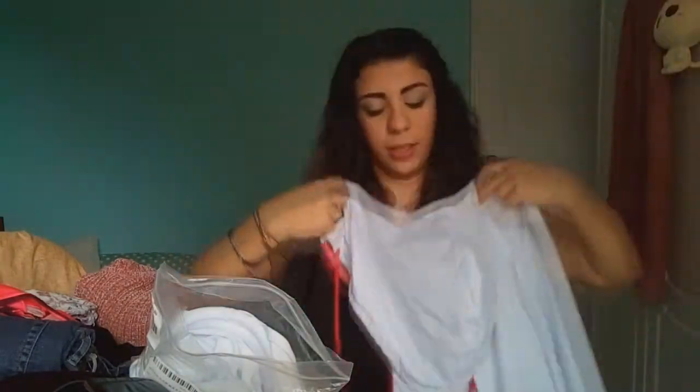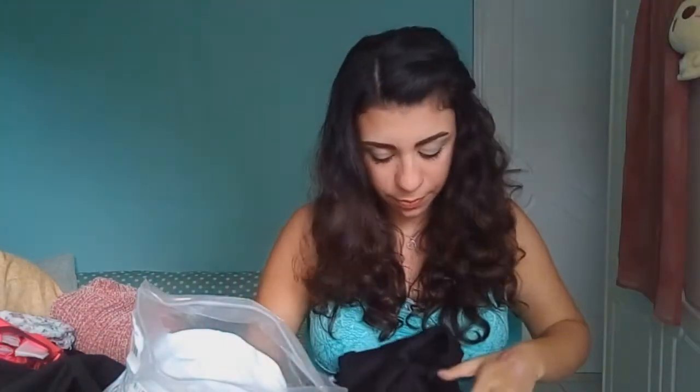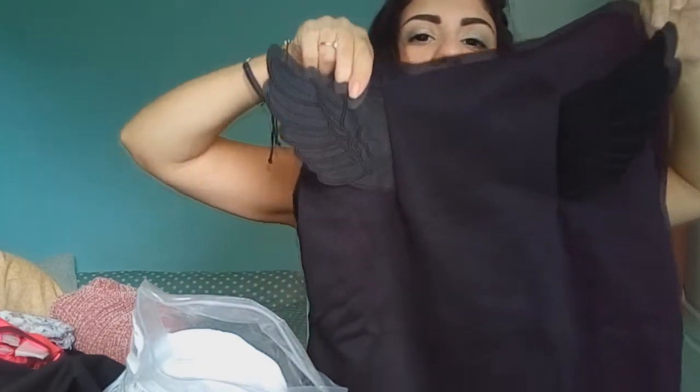Other thing that I bought for my boyfriend this time is this one. It is a Kintama jacket. I don't know how to say it. I like it, and behind there is this. Another thing that I bought for myself this time is this hoodie, which looks like this. In the back, there are wings, if you can see. And I really, really like it.